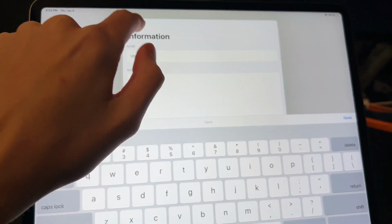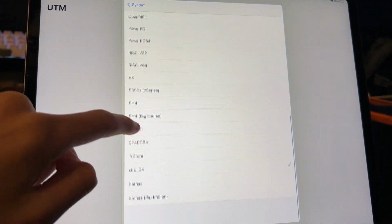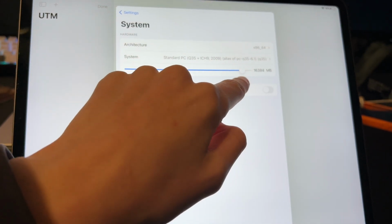And yeah, so that's why I recommend this iPad. If you need a good iPad for a good amount of money, but you're also saving a lot of money, then buy this.